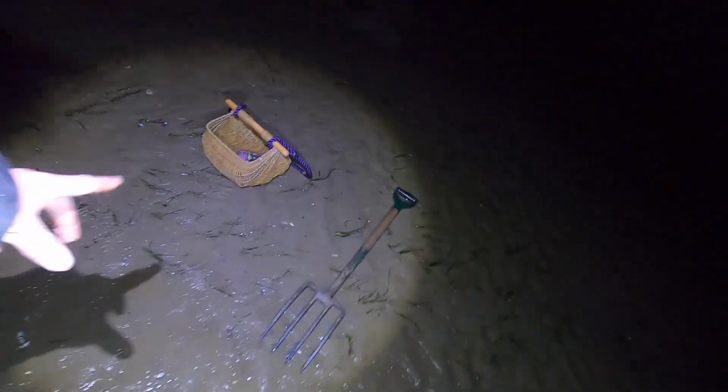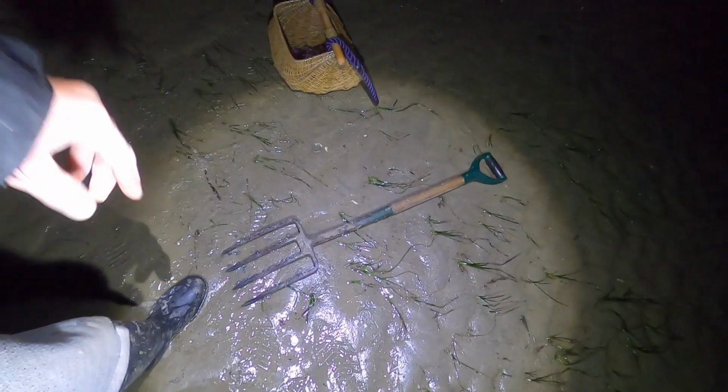Just made a few markers, guys. There's a big circle where my foraging bag is, where I've dug holes already. So I know this area, as I come back up, hopefully we'll have some razor clams just sitting around. Because what I'm going to do is grab the fork now, because it's dead on low water, and I'm going to start digging them out by manpower.